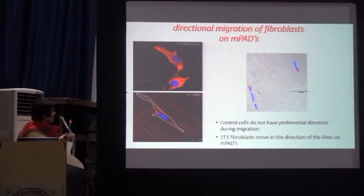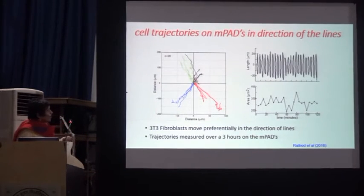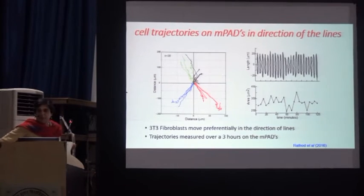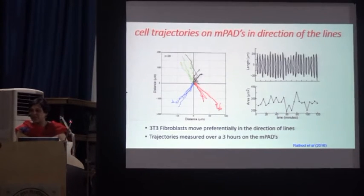So the control cells did not have a preferential direction, but as soon as we throw them on this engineered microsubstrate, the cells respond to the substrate and they choose to run in a specific orientation. When we quantify these results in what is called a rose plot, all the cells seem to go in one direction only. I've shown the result in 4 different quadrants. They have not deviated from this slope, which means they are constantly following that line and running in that direction of the line.